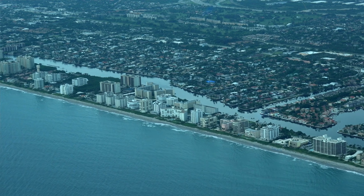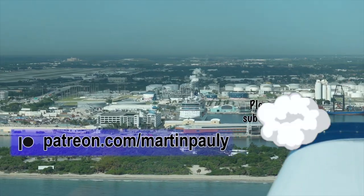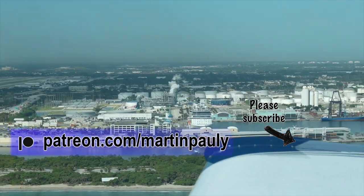And that's it for part one. In part two, you'll see the rest of the flight from the busy South Florida airspace to the Keys all the way to landing in Key West.